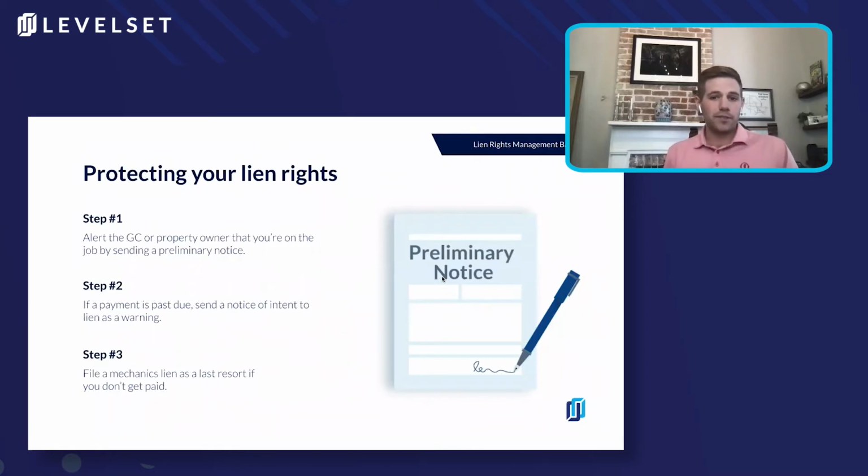These are documents that are designed to let people know we're done waiting, right? You can think of them as a warning shot or maybe a final opportunity for payment to come out. And just like the preliminary notice, guys, this should go to everybody above us on the payment chain. So if I'm a supplier, I'd want to send that out to my subcontractor, the GC, and the owner. If I'm a sub, I'm going to make sure that both my GC, the owner, or a lender receives that notice of intent to lien. The more people we can make aware of the problem, the better chance we have of the problem getting resolved.